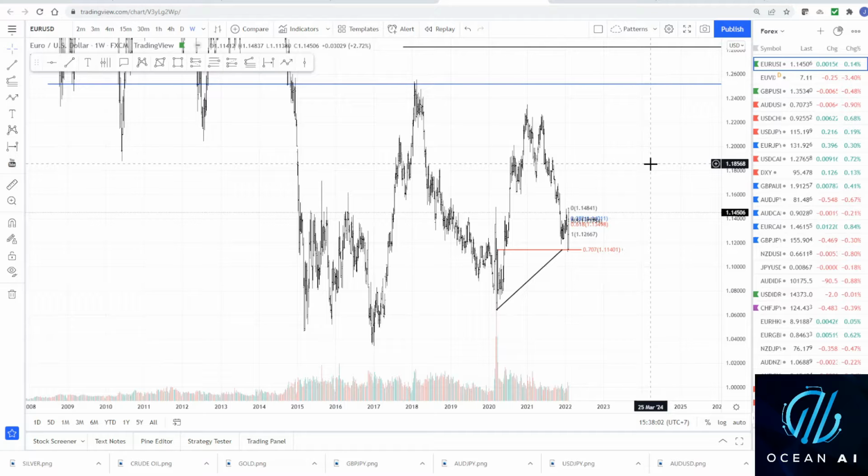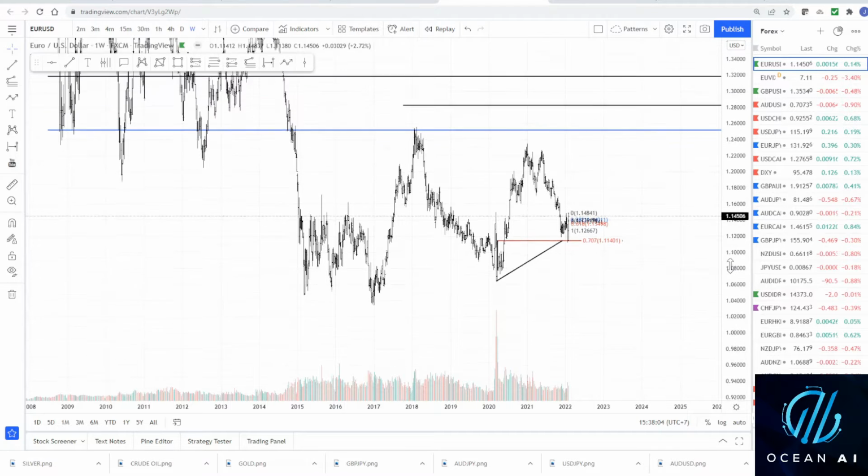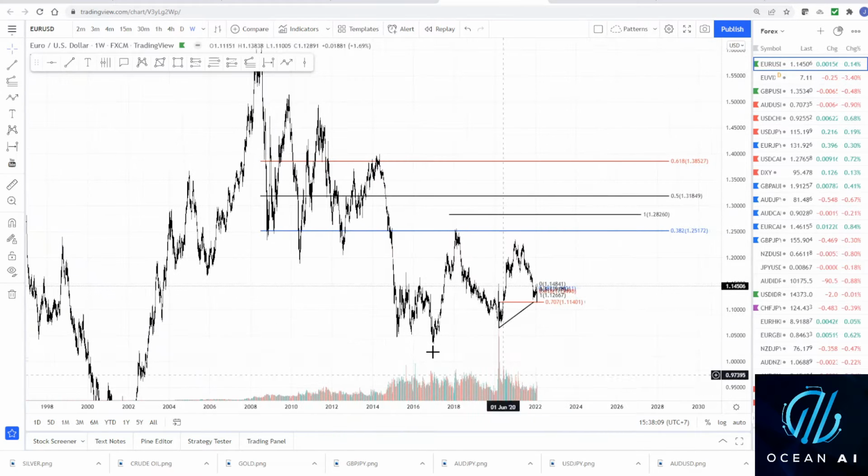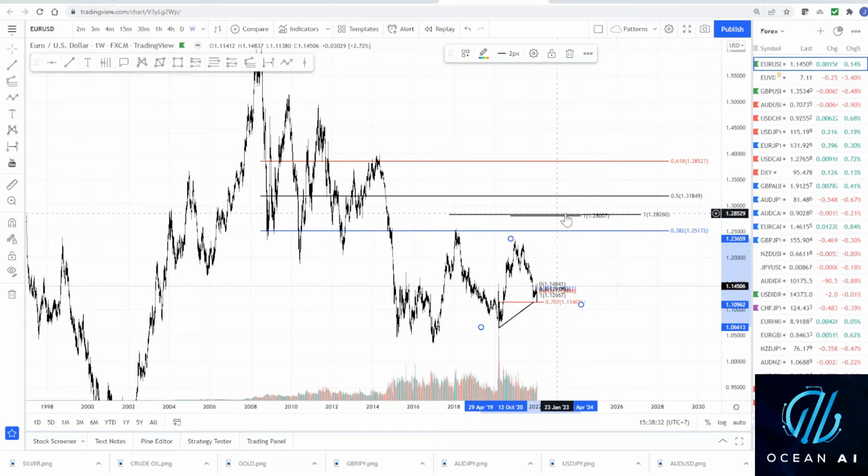First, we take a look at the euro on a weekly time frame. What we have here is a possible 135 pattern, which could see us back up into the 128, 130 area. If we look at this ABCD, that takes us to 128.26. And this next ABCD takes us up to the same area. So this would be a good place, I think, we're heading towards.